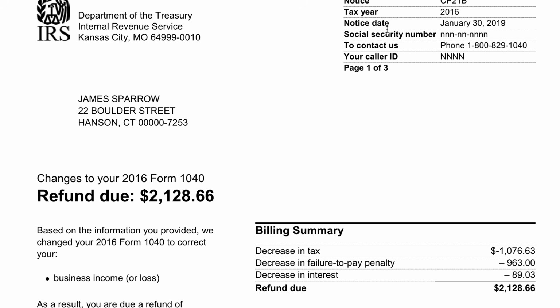So there's a social security number, a contact phone number, and then in some cases you might have a caller ID so that you can identify yourself if there's a specialized office that you're referred to. This appears to be just the generic 800 number. Over here on the left hand side, you'll see the taxpayer and the address.